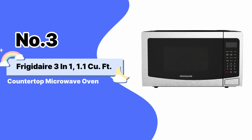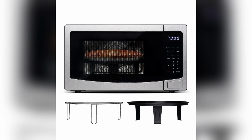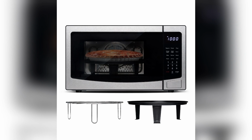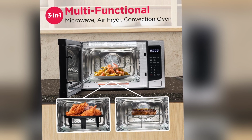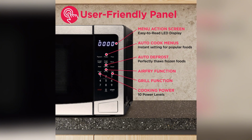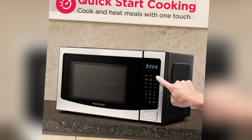Number 3. Frigidaire 3-in-1 1.1 cubic foot countertop microwave oven. This Frigidaire feels made for real life. The 3-in-1 cooking system saves counter space and cuts down on clutter. I use it to reheat meals, air fry snacks, and bake small dishes without turning on a big oven. The 1.1 cubic foot capacity works well for US homes, especially apartments and condos. The air fry function gives fries and wings a crisp bite with very little oil.